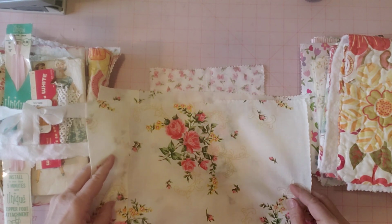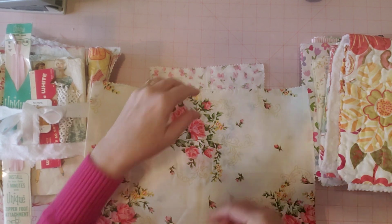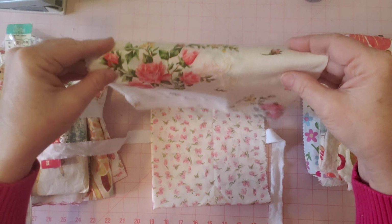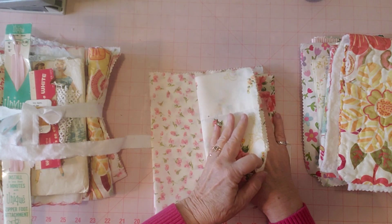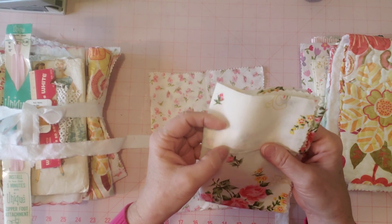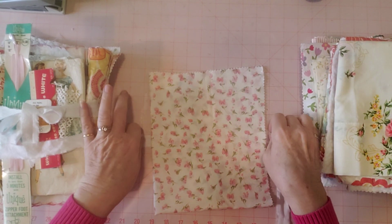The pillowcases, when I get them from the thrift store, if they're perfect, even though they're vintage, if they look like they were never used, I just put them in my shop as a whole, like a pair of pillowcases or whatever. But if they're not perfect, then I cut them up like this. So that's the only reason I would cut up a pillowcase.